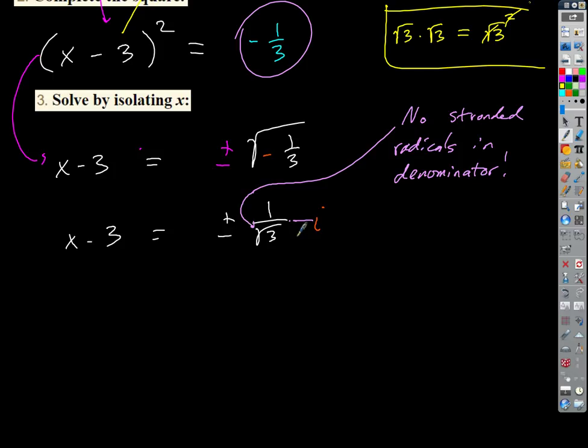So we're going to multiply top and bottom by square root of 3. Okay, and you see why we're doing that? Because then on the bottom, what are we getting? What's the bottom going to become? 3. And the top is going to be 1 times the square root of 3. So I get a square root on the top, but that's okay. We can have a radical on the top, we just can't have a radical on the bottom of the fraction, right?